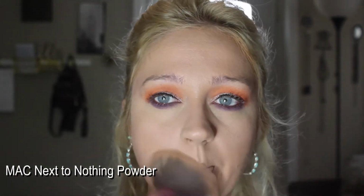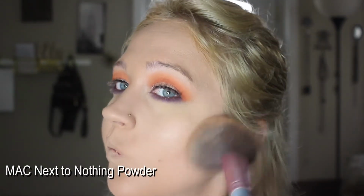Setting my under eye using the Nyx Banana Powder on a flat foundation brush. I'm setting the rest of my face using MAC's Next to Nothing powder. This is really going to help give me that glowy foundation look that I want. Making sure to tap that in versus buffing it so I don't move any of that product underneath.